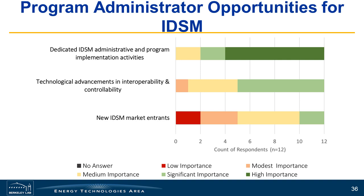Specifically, more than 2/3 of the respondents indicated that establishing dedicated IDSM administrative resources and program implementation activities within their organization was of the highest importance for expanding IDSM portfolios, while another third indicated that it was of medium and significant importance.